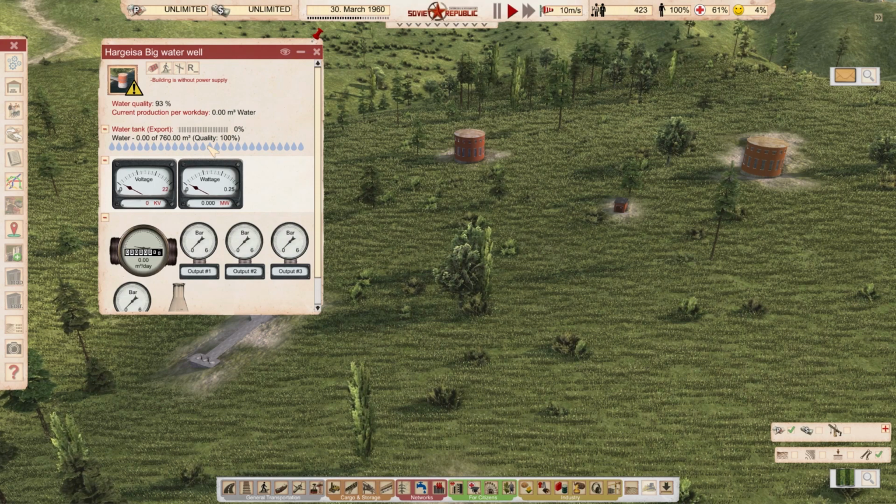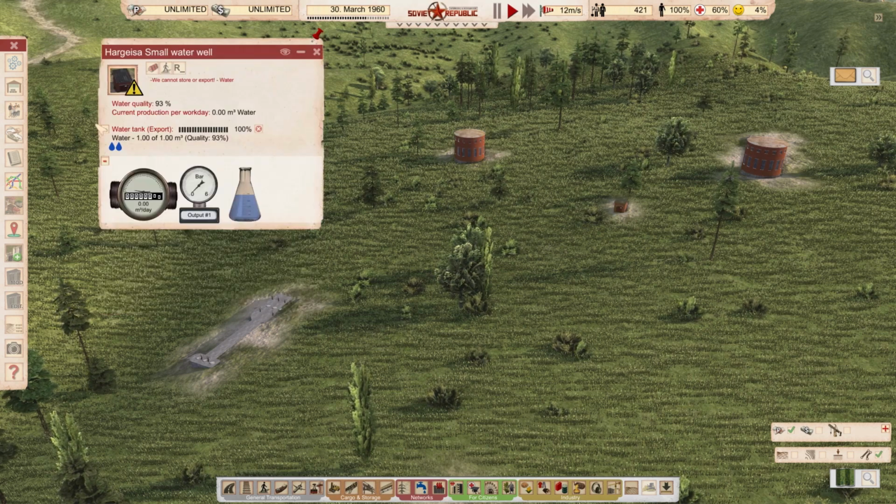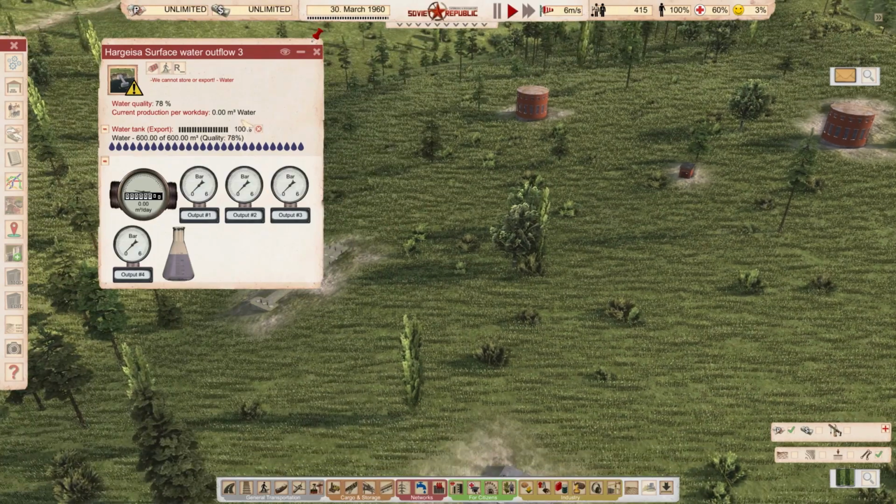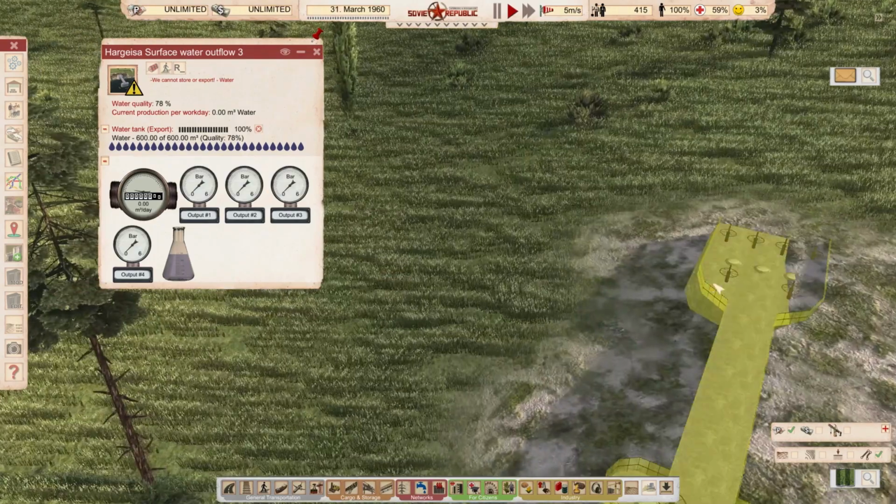760 cubic meters of water. This one can intake 760 as well over here. And the small one, the small water well, is 1 cubic meter. Okay, let's go with 1 cubic meter. And then we have this one, surface water. I believe this is the surface water outflow. Outflow? Sure, let's go with outflow.